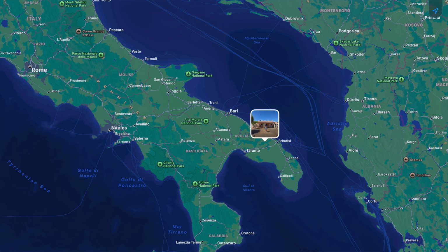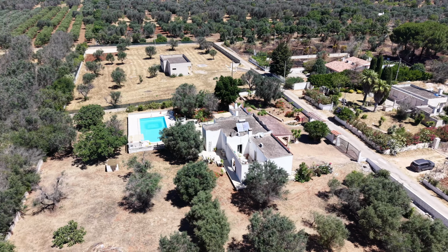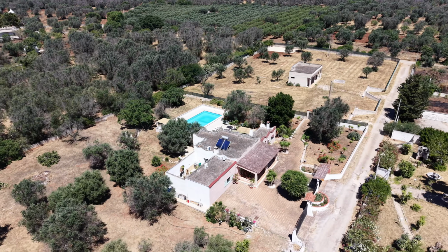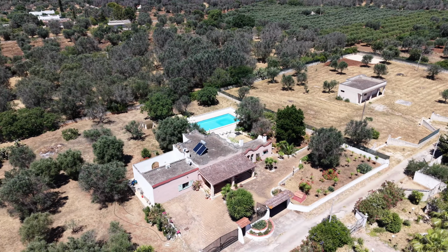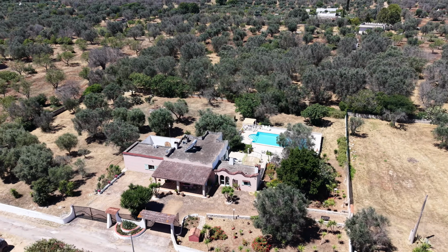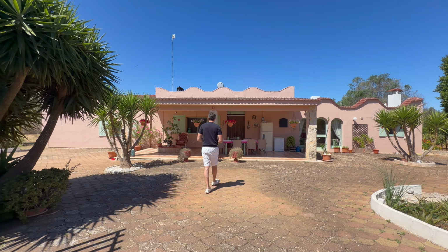Today I am located in the comune of San Vito dei Normanni, and what I'm showing you today is a 3-bedroom, 2-bathroom property which is pretty much ready to be moved into. It does have a swimming pool and it's actually rather cute, 130 square meters of property, so it's a really good size. But without further ado, let's start to show you the property itself.